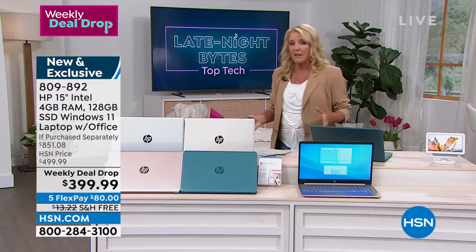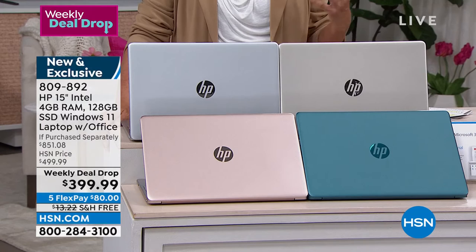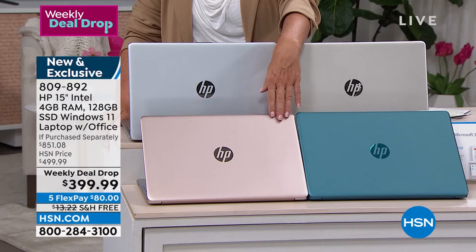So again, let me go over colors. Let you know which one's the most limited of the four choices. So that's the teal I've been playing with. The front, the actual keyboard, is glorious. It almost looks like a very exotic marble. So that's the teal. Then we have your rose gold, which is always really popular. Then we have the silver, and then we have the gold.